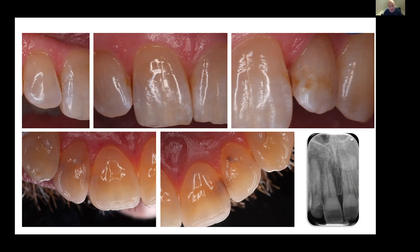Because if we drill into that, we go from a crack to a massive hole in the tooth, which is then going to have to be replaced. Patient's in his 50s, so, you know, I'm sure your composites are amazing. But again, 10 years down the line, great. 20 years down the line, fantastic. Let's get the balloons out.